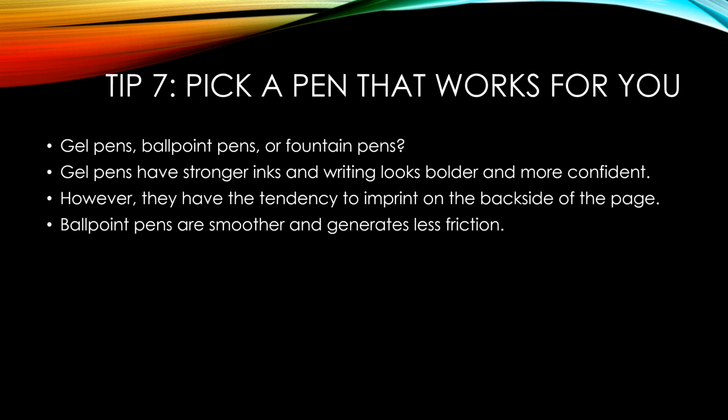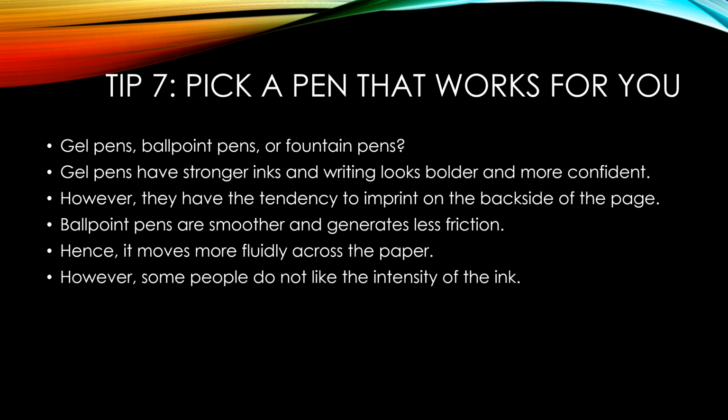Ballpoint pens are smoother and therefore generates less friction, and that means that it moves more fluidly across the paper. However, some people just do not like the intensity of the ink. They feel that the ink is not bold enough and it's not intense enough for them. So this is very much a personal preference.